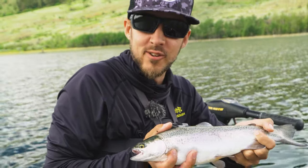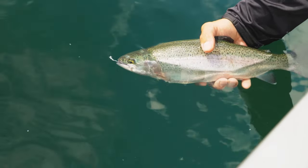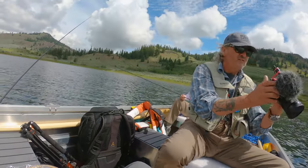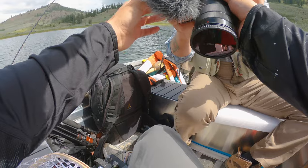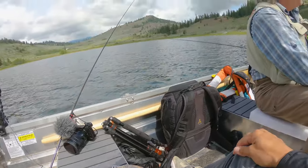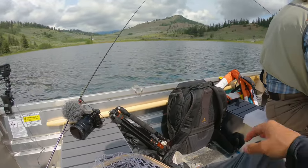See if we can upgrade. We'll get this one back. Yeah, thick fish, eh? Nice and fat. There she goes. All right. One on the board, baby. Thanks, guys. Oh man, and it just whammed it, like friggin' whammed it.